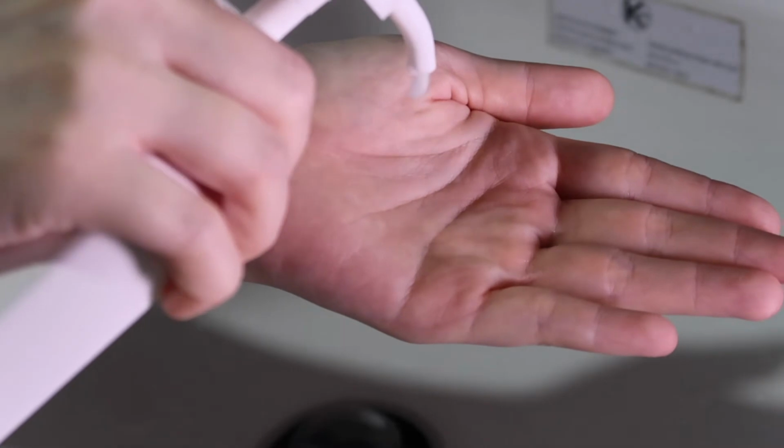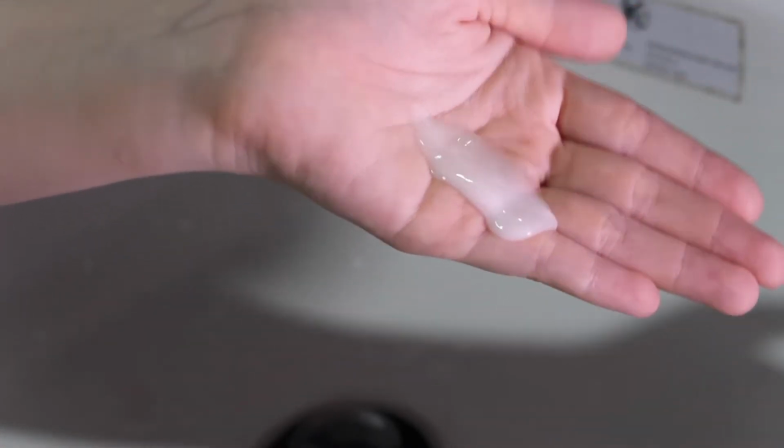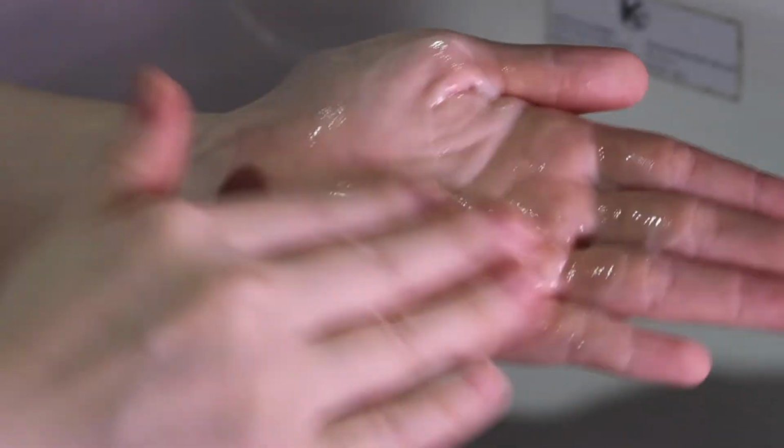The consistency, it's not as thick as compared to other cream cleansers that I've tried out there. Definitely this one, it doesn't have any scent, no fragrance, no coloring at all. It doesn't bubble up at all. It doesn't foam up at all. It is definitely very moisturizing. It doesn't leave your skin feeling dry at all.